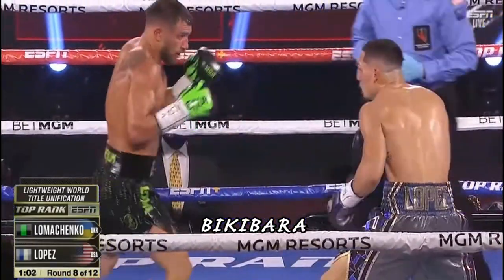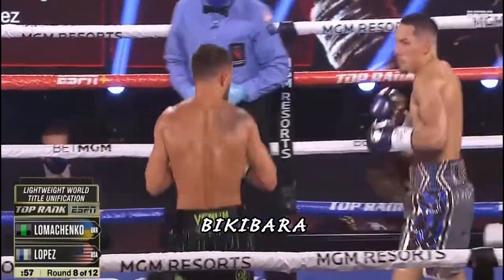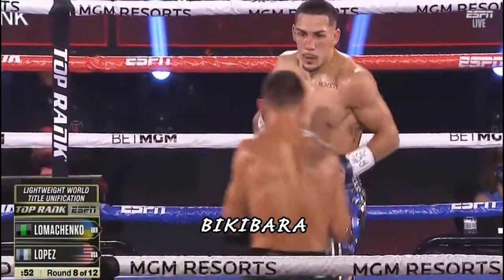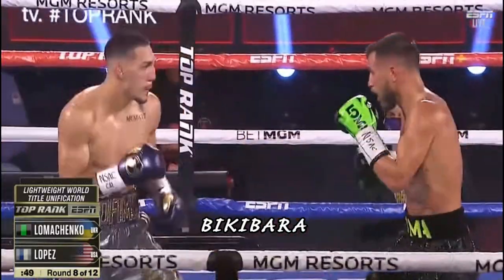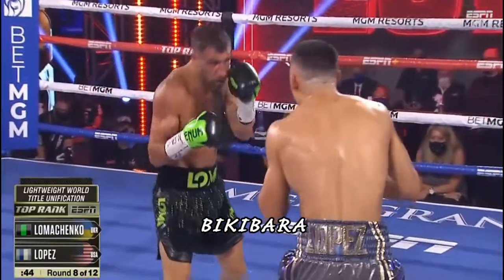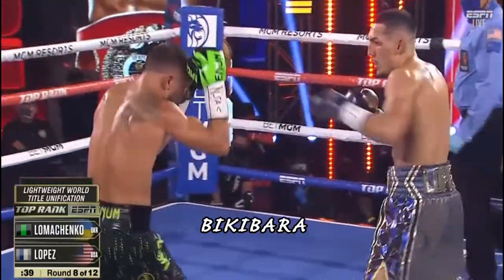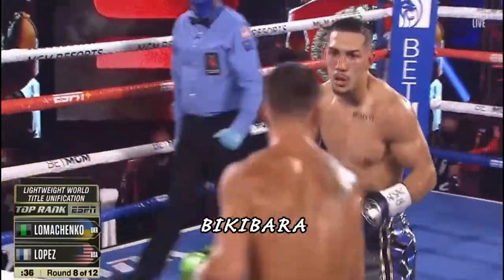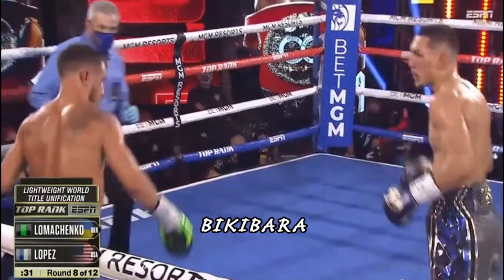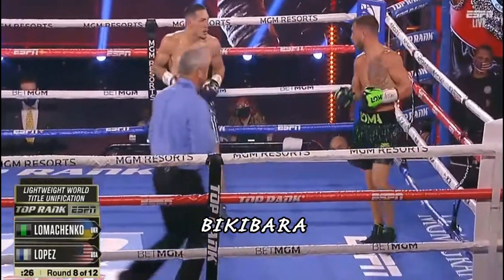Loma starting. He found the heartbeat now. He found the heartbeat. Got the rhythm going. Now he's letting in his offense. Being very accurate at the moment. I see a little bit of redness around the eyes of Teofimo. There's the jab from the pound-for-pound best in the world. Right hand behind the jab. Lomachenko back out on the outside. Will he go back into the kitchen?